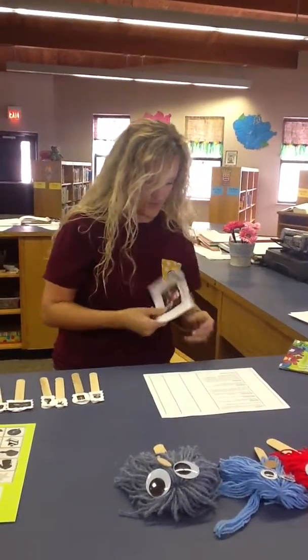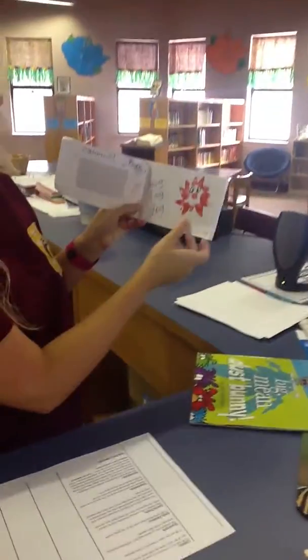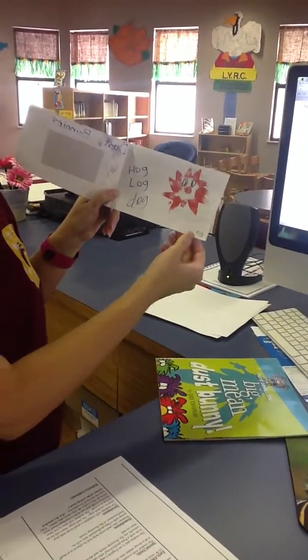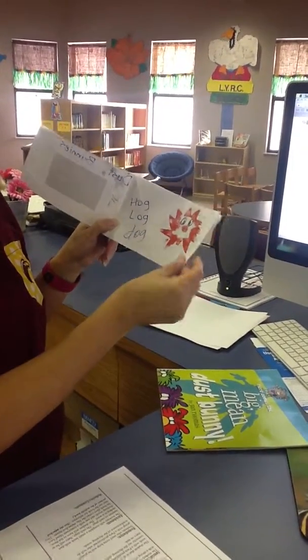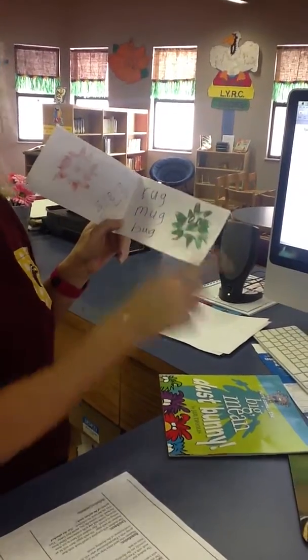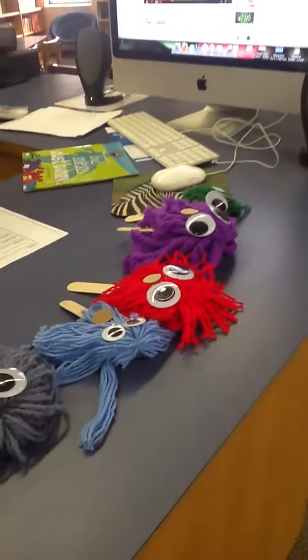Of one of those books. It says dust bunnies and a picture of the dust bunnies. This is stamped for a dust bunny OG. What word rhymes with OG? We have hog, log, and dog. And then you have one for each dust buddy friend. And that would be enrichment.